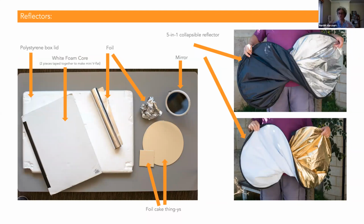You've seen those things that are really hard to twist. So it's got silver, gold and white. So that's for bouncing light in. The black is actually to do the opposite. The black sucks the light up.